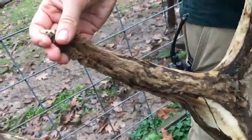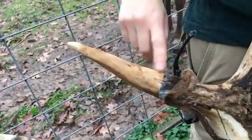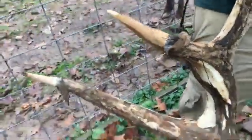And when the antler is done growing, he'll start rubbing it off, which is really what he did here. That's why it's so peely. He was already beginning to rub it off, so on trees, on the ground, on any of the posts in his exhibit.